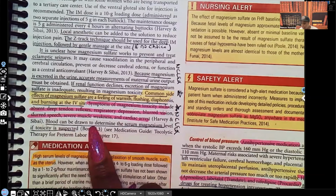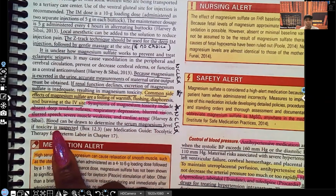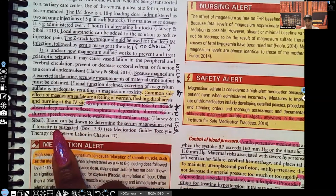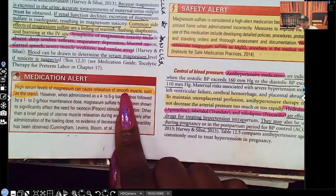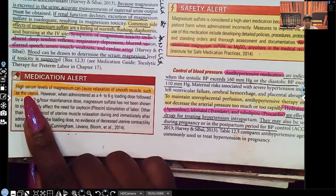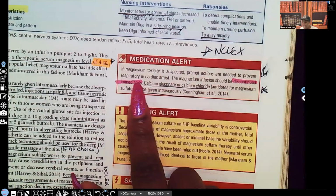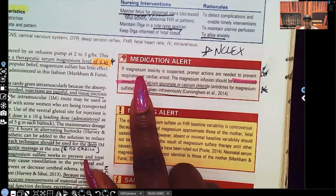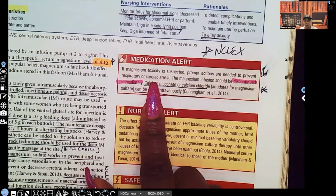Blood can be drawn to determine the serum magnesium level if toxicity is suspected. Remember, we want to keep the magnesium sulfate level between what? 4 and 7. Look at this medication alert. High serum levels of magnesium can cause relaxation of smooth muscles, such as the uterus. Here's another nursing alert. You see, I got NCLEX and stars all over it. If magnesium sulfate toxicity is suspected, prompt actions are needed to prevent respiratory or cardiac arrest.